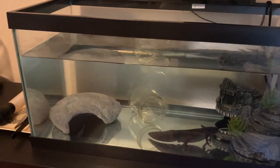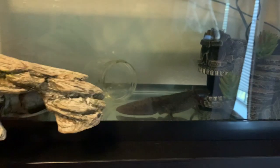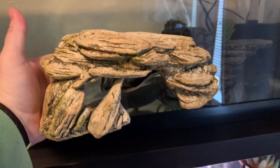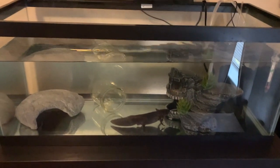And he got too big for his hide. So you can look down here. Got all my aquarium equipment down here. And this was his old hide. And you can see he barely fit into this thing. Boop. So, put that back. So we thought it was time to go ahead and upgrade him, get him a new hide.